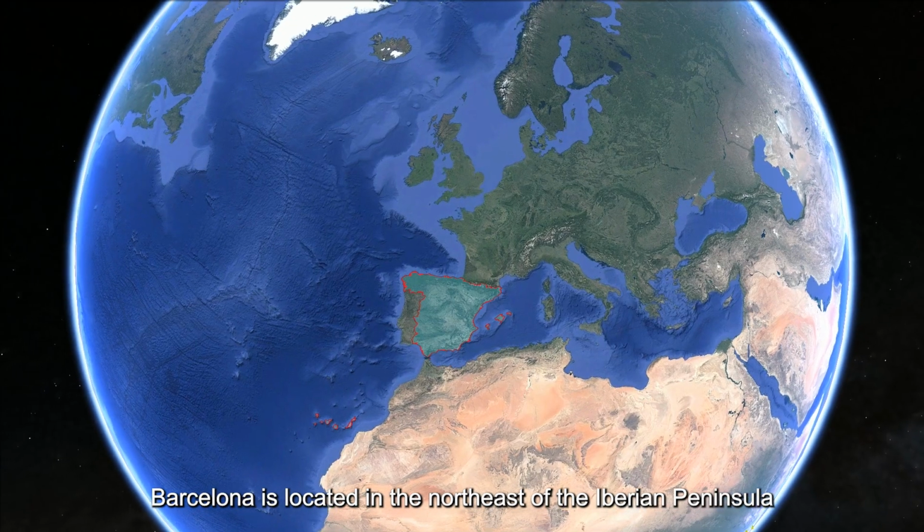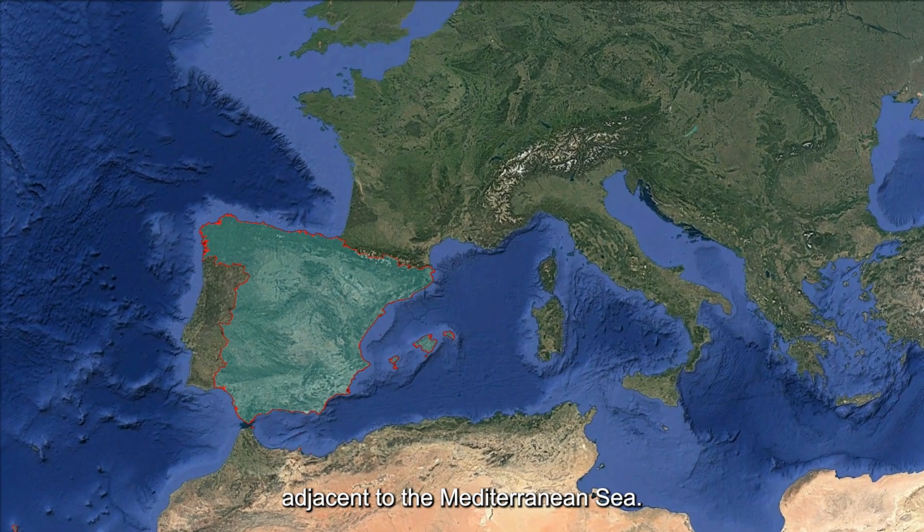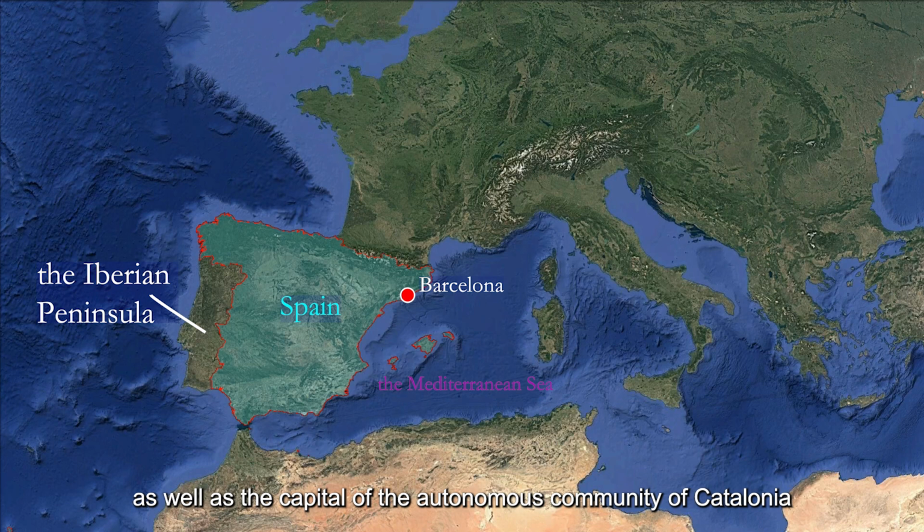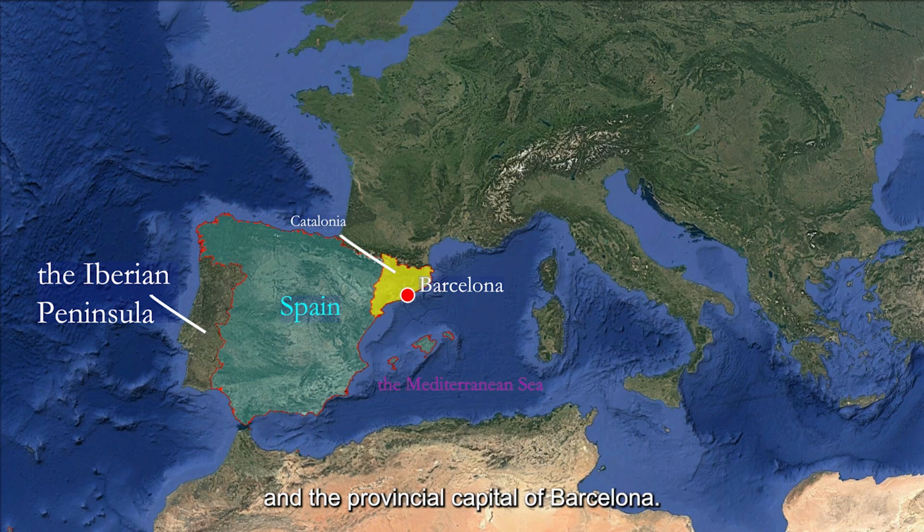Barcelona is located in the northeast of the Iberian Peninsula, adjacent to the Mediterranean Sea. It is the second largest city in Spain, as well as the capital of the autonomous community of Catalonia and the provincial capital of Barcelona.